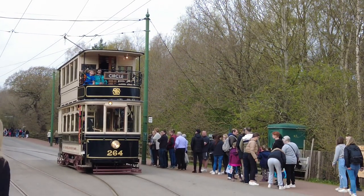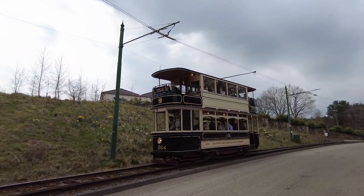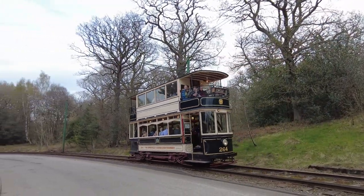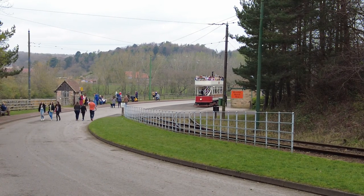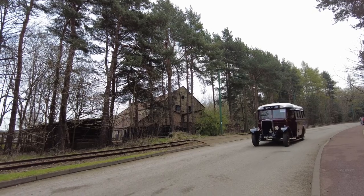There are trams and classic buses running today, and whilst we hoped to travel on one, we never did. We're looking across to the 1820s Pockley waggonway. We'll visit that shortly, and maybe even have a ride on the train.